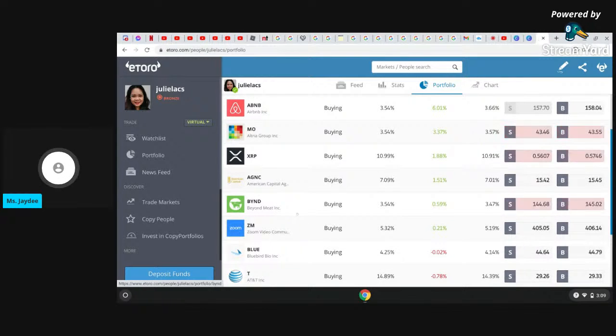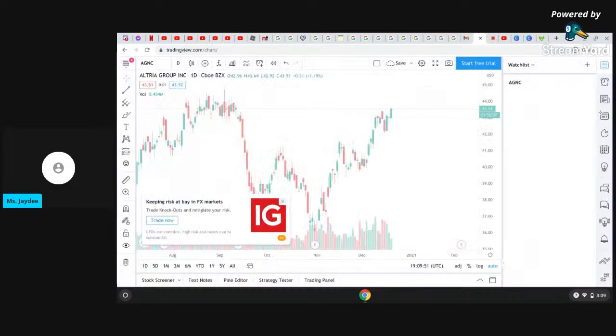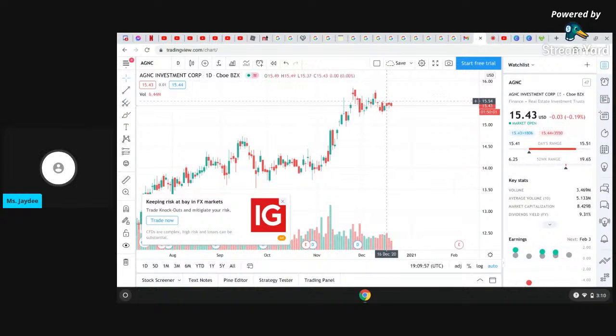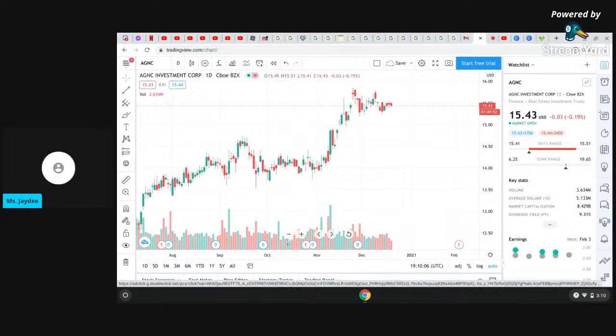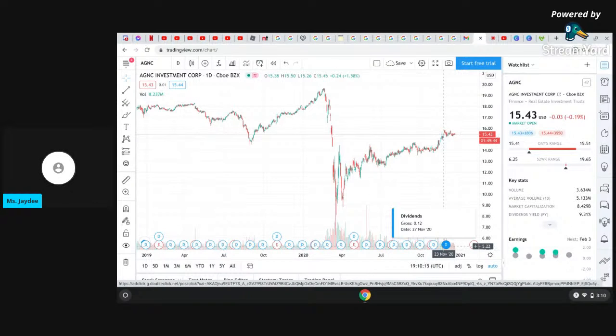AGNC is a REIT company, and this is also giving out dividend. The dividend here is given monthly. It's currently trying to stabilize, but at least we were able to secure a position here. If you zoom out some more, there you have it. It's already halfway in its recovery. This is giving out a monthly dividend, and if you add it up, I get 9% per year.